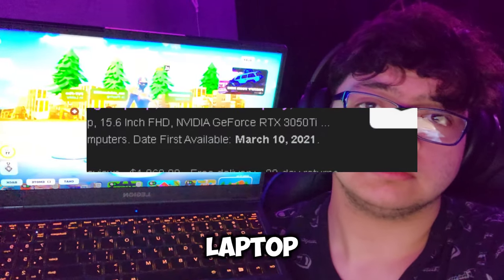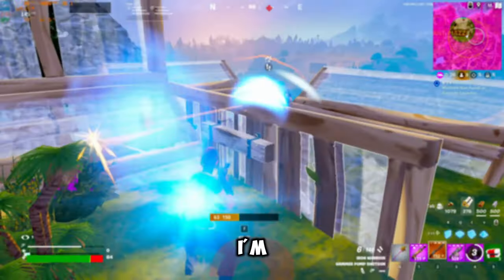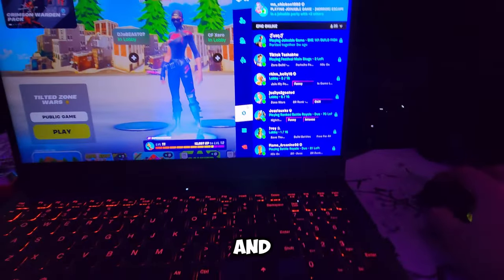So this is my old gaming laptop. It has an RTX 3050 Ti and a Ryzen 7 5800H. And today I'm going to be answering the question: is it worth it in 2024 to still have this gaming laptop? With this laptop, we're going to go ahead and show you guys the settings.